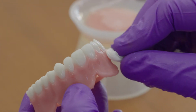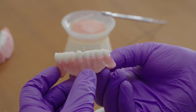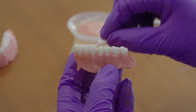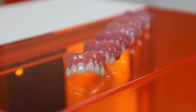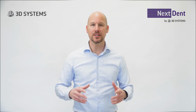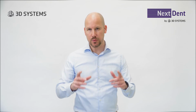This is our next step in our journey to increase the adoption of digital dentures, and we look forward to getting your feedback. NextDent Denture 3D Plus Classic Pink will be available in selected markets starting June 1st. Orders can be placed now with your local partners. Isn't that amazing? A new material for your NextDent 5100 3D printer with ready-to-use, tested and validated printer settings that will be automatically loaded to your 3D Sprint software.